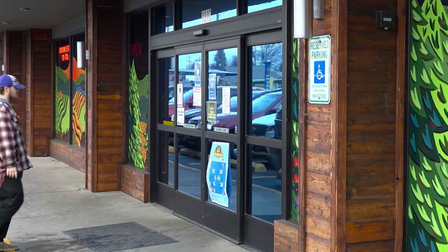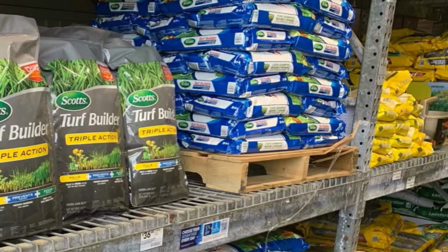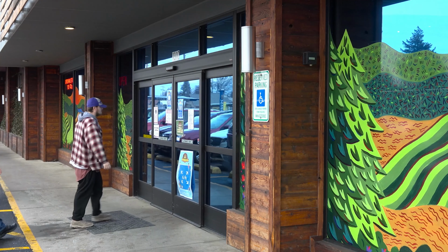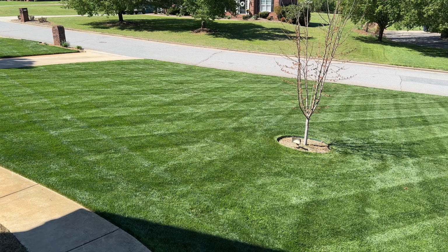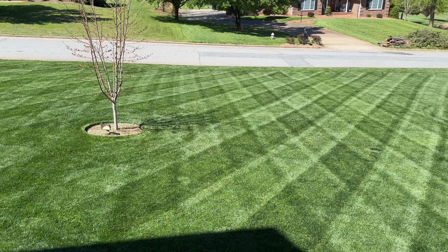As you walk into the big box store, you see all of your options. Every bag promises something different. Stop. Back up. Before we ever step foot in a store, we need to know how many square feet our lawn is. Everything we do in the lawn is based off this measurement. So take your time and let's get it right.